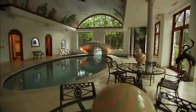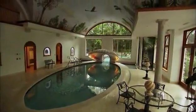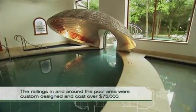The homeowner originally wanted a pool with an umbrella over it, and it sort of evolved. The umbrella became a seashell, and then the project became an indoor-outdoor pool, and the shell became sort of a shroud to guide the swimmers as they traveled from the indoor to the outdoor pool.